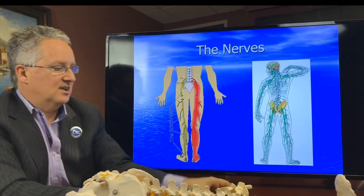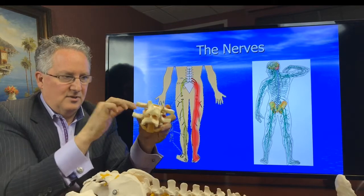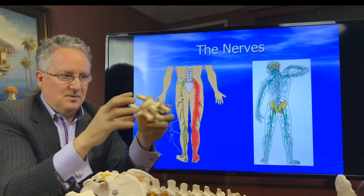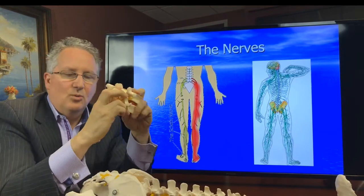So the sciatica, so you're going to have back pain because of the change in both the bone and the change in the stresses on the disc. But then you're also going to get the sciatica, which is the pain that goes down the leg because the nerve is being pinched. We can treat this.